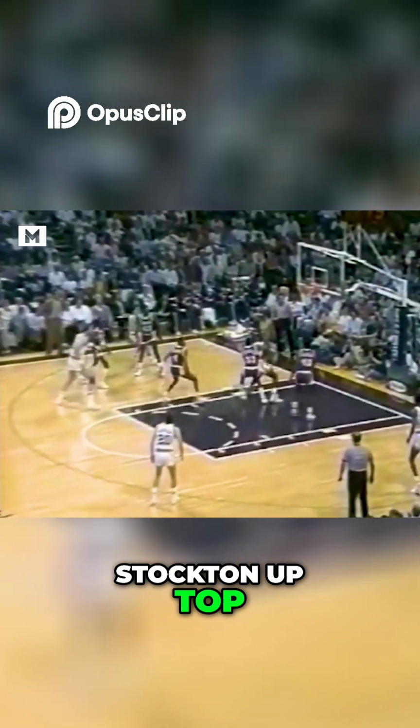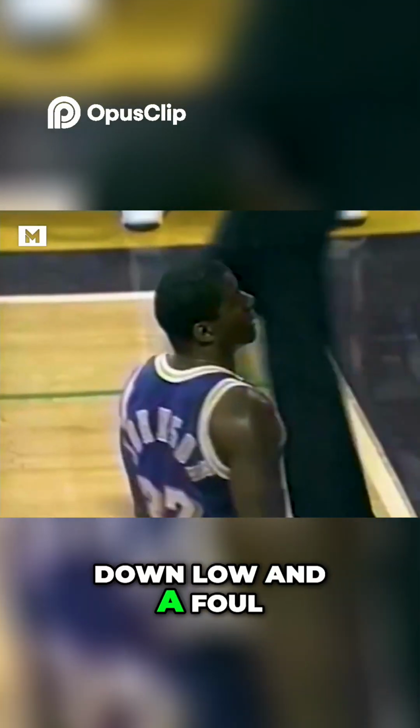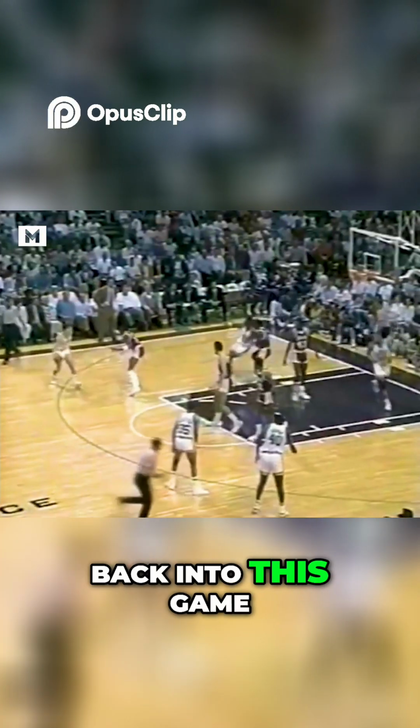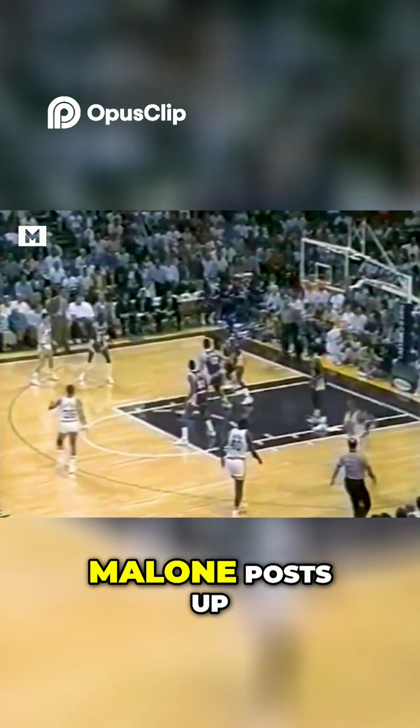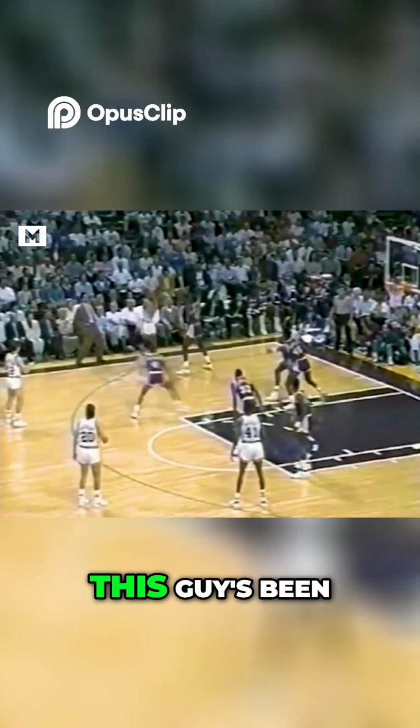Stockton up top. Down low. And a foul. Magic got it. 31 for Malone. Back into this game. Malone posts up. There he goes. Foul. Score it. Stockton on a drive. Has a knock loose. Malone gets it that way and puts it down. He's got 41. They've never caught them.